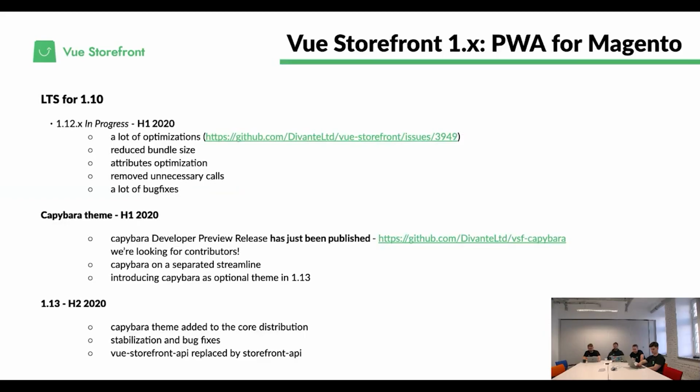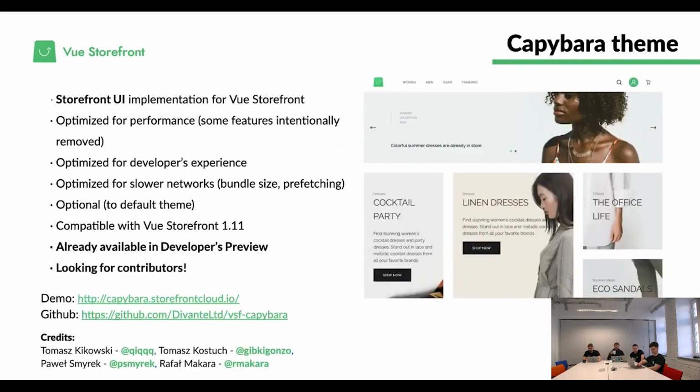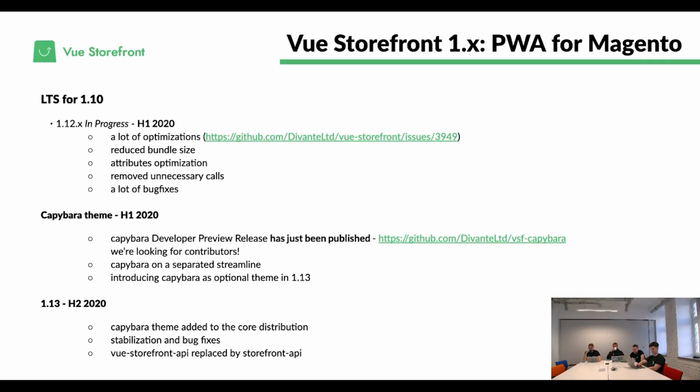So hello everyone. Quick news about the current Vue Storefront, which is Vue Storefront 1. First of all, we still have the LTS version, which is quite obvious because many of you are using 1.10, which is right now our LTS, and we still support this, and we will be doing this for a long time. Next thing, 1.12 is in progress. It's actually very advanced.